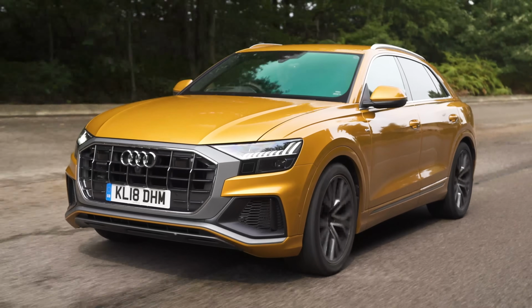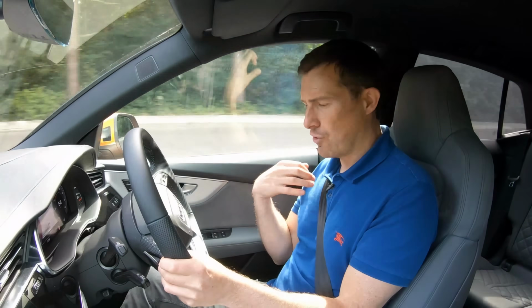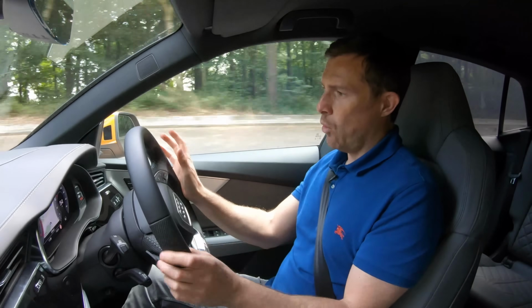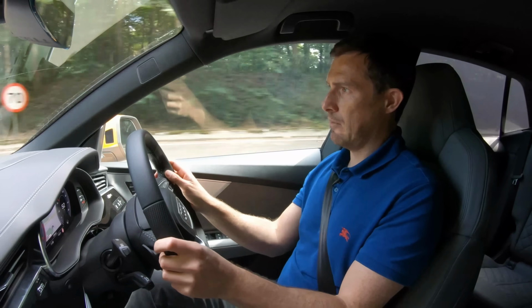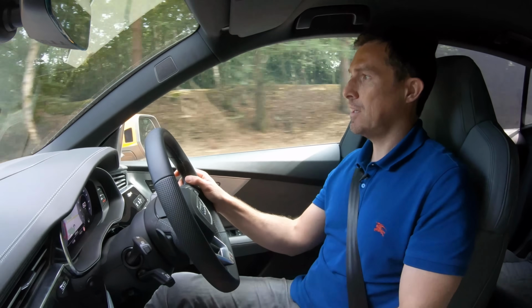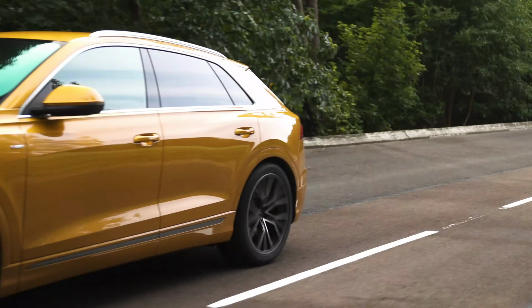What's better than all right, though, is just how quiet this car is. No noise at all entering. It feels really serene in here. Like the seats, they're nice and comfortable. One thing that isn't great, though, is the gearbox. So if I put my foot down, there, it's finally responded. It's just not great at responding. Even when you got it in sports mode, it's a little bit sluggish.